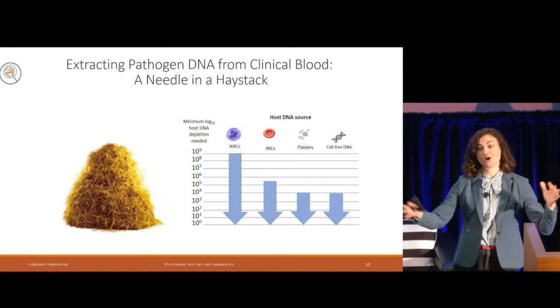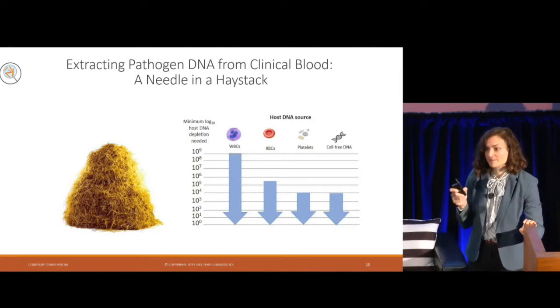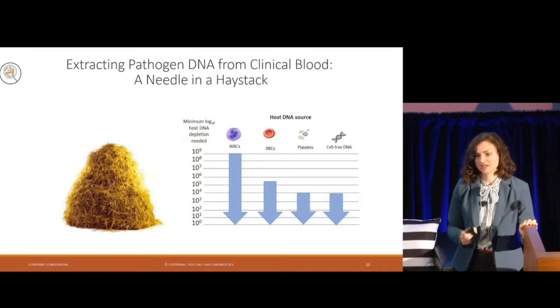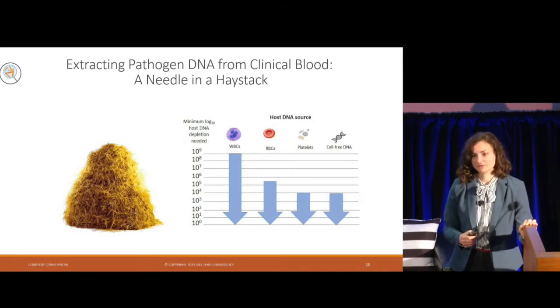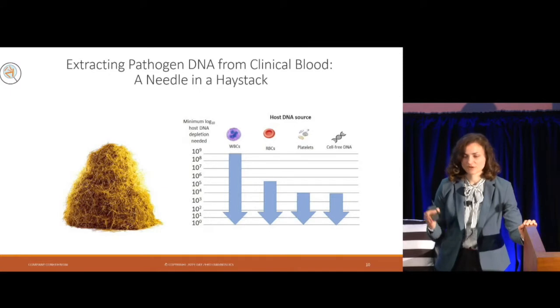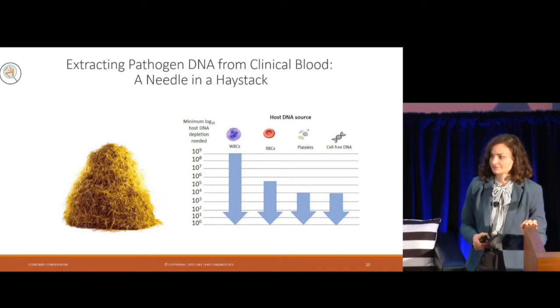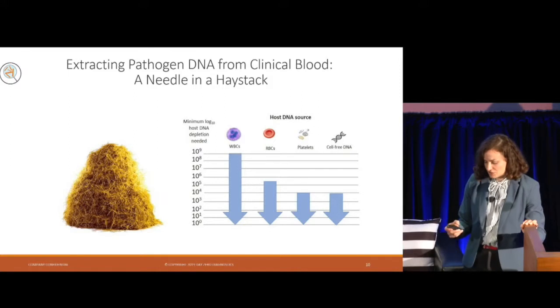And in fact, it's quite a large haystack if you do the back of the envelope calculation. The amount of human DNA to bacterial DNA in a bacteremic sample is about 1 billion to 1. That's a big number. And that DNA is coming from all sorts of sources: whole blood, white blood cells, but also red blood cells, platelets, cell-free DNA. So there's a lot of human DNA that you somehow have to get rid of if you ever want to see your bacterial DNA. So there's a couple ways that you could do this.